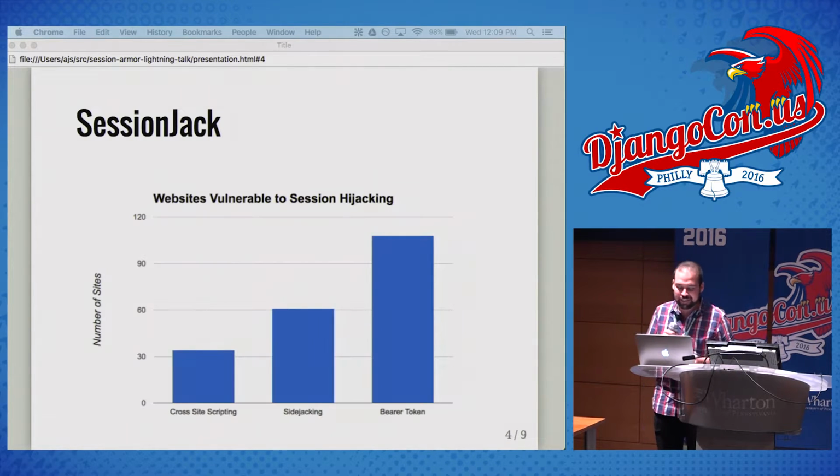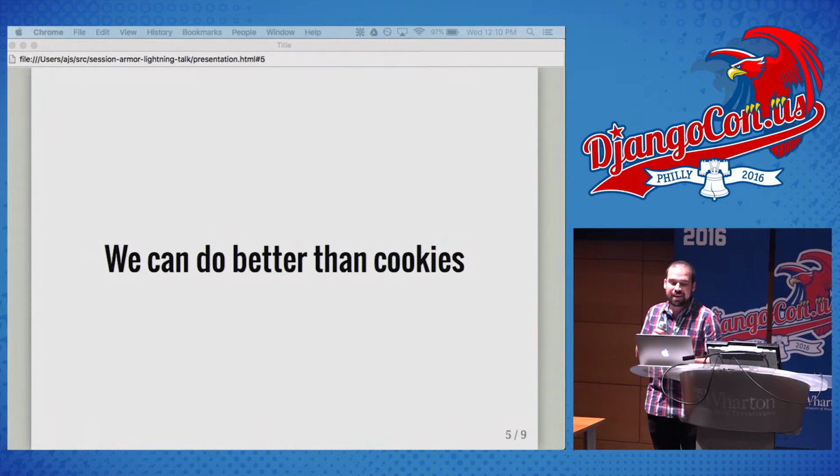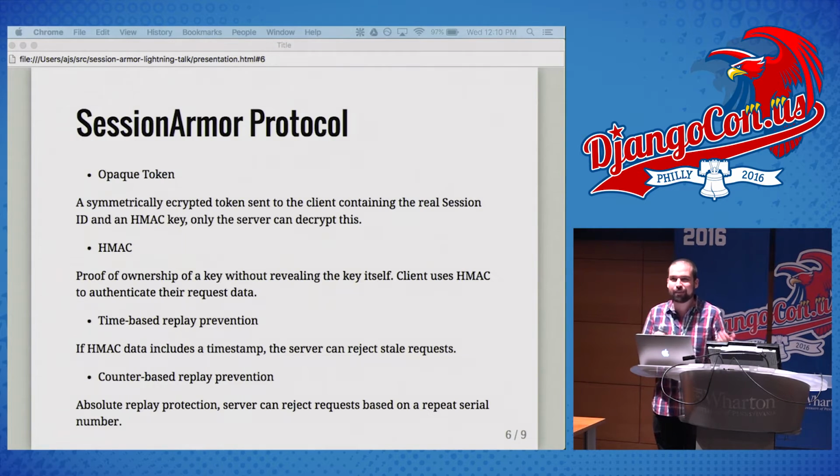And what I found was that about 30% of sites, their session tokens are potentially vulnerable to cross-site scripting. 50% of sites, their session tokens are potentially vulnerable to sidejacking. And 99% of sites use cookies for their session tokens. I think that we can do better than cookies. This is why I'm developing the Session Armor protocol.